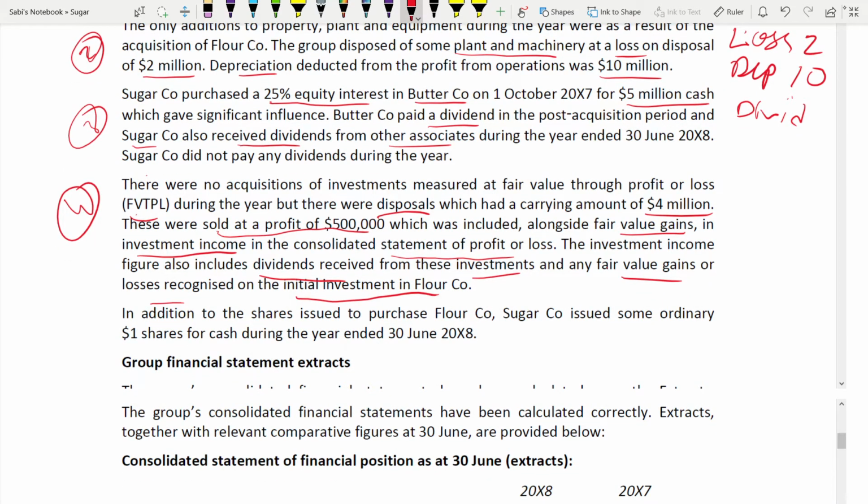So in addition to the shares issued to purchase, they have also issued some ordinary $1 shares for cash during this year. So all this is for shares. This is fair value profit and loss. There are so many things under this.